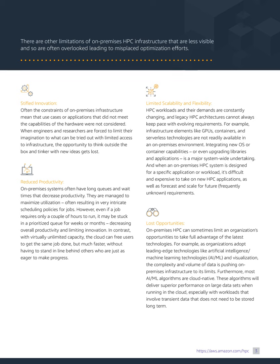Lost opportunities. On-premises HPC can sometimes limit an organization's opportunities to take full advantage of the latest technologies. For example, as organizations adopt leading-edge technologies like artificial intelligence/machine learning, AI/ML, and visualization, the complexity and volume of data is pushing on-premises infrastructure to its limits. Furthermore, most AI/ML algorithms are cloud-native. These algorithms will deliver superior performance on large data sets when running in the cloud, especially with workloads that involve transient data that does not need to be stored long-term.